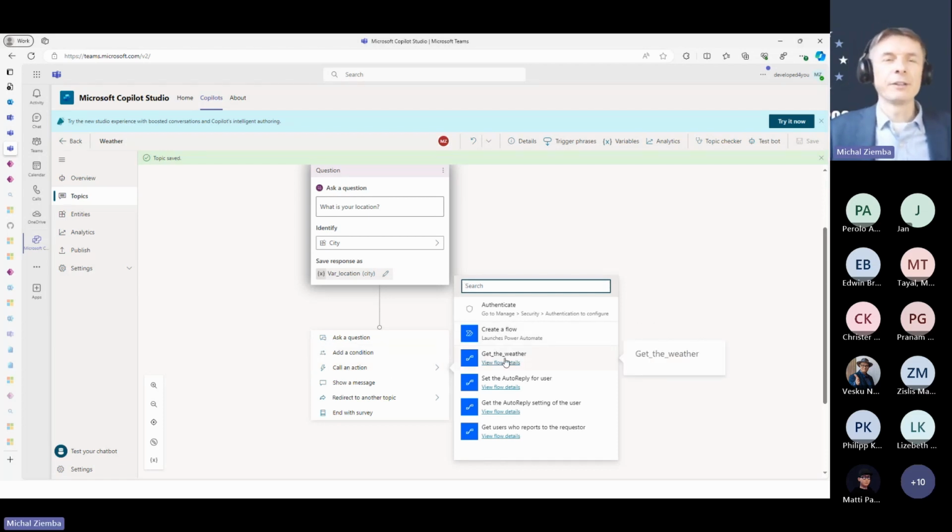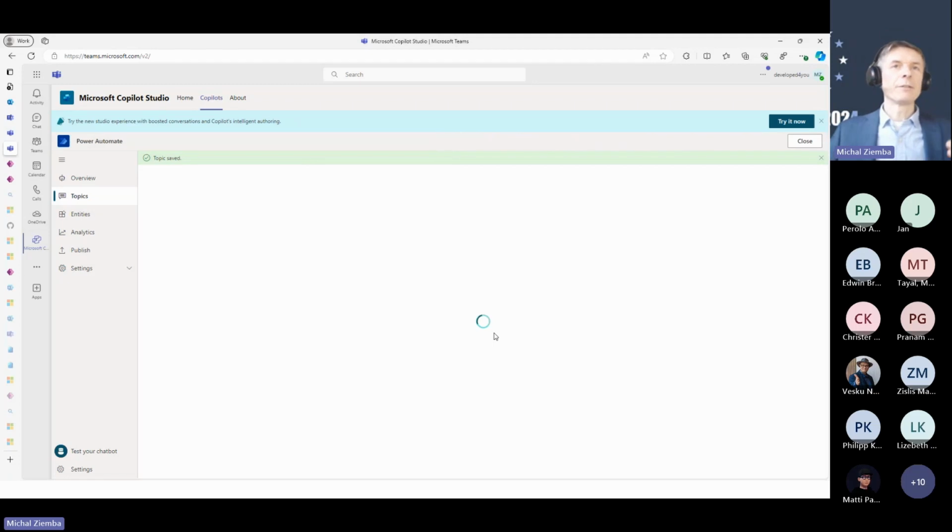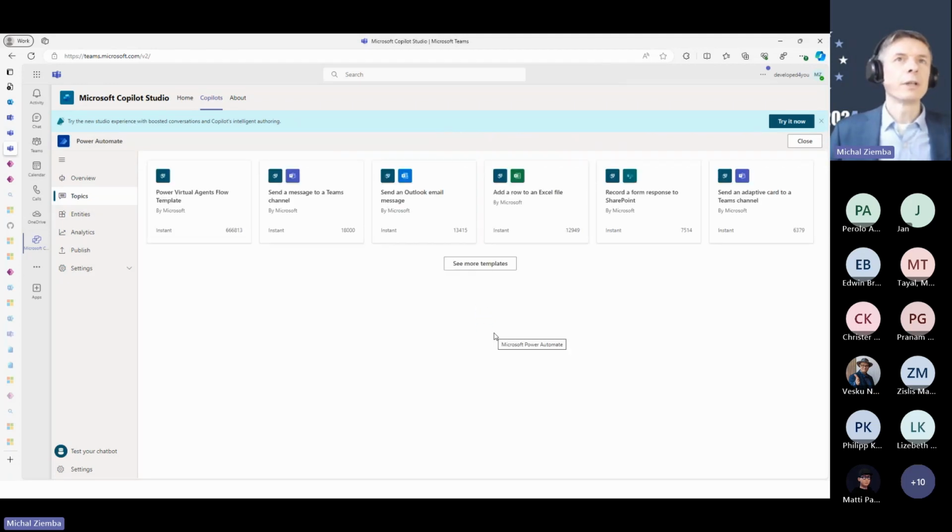of course, I have tested it before, but we will create another one. We can create a flow from scratch. And when you are using Power Automate, you are probably familiar with the interface of Power Automate. And for your surprise, when you are building a Power Automate flow in a chatbot in Microsoft Copilot Studio, you don't need to leave Copilot Studio. It is everything embedded in the interface of Copilot Studio.